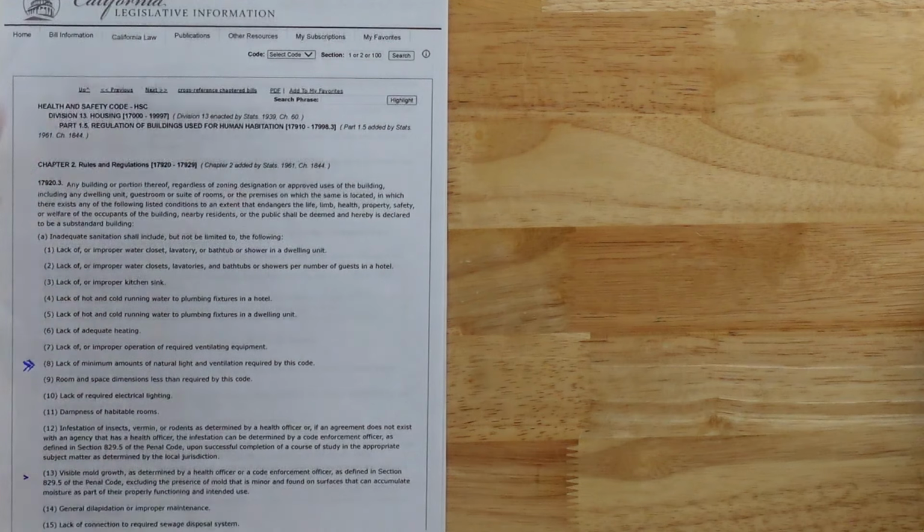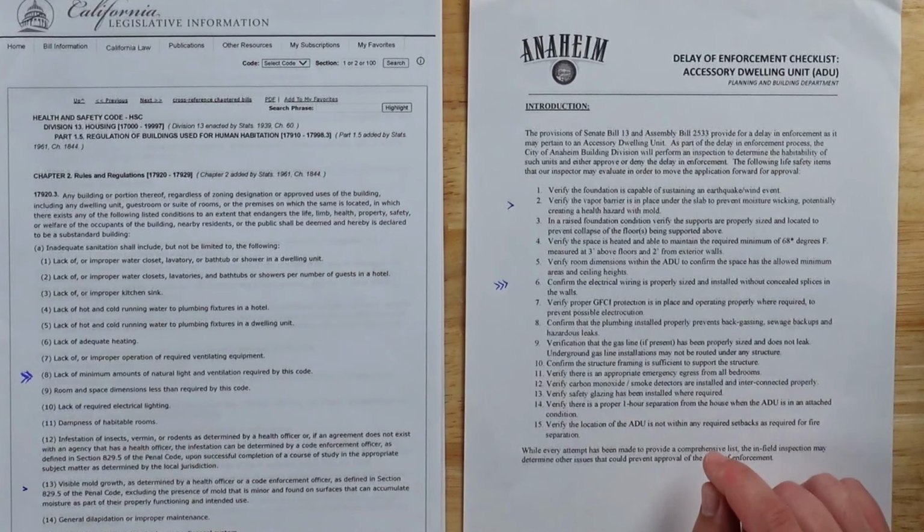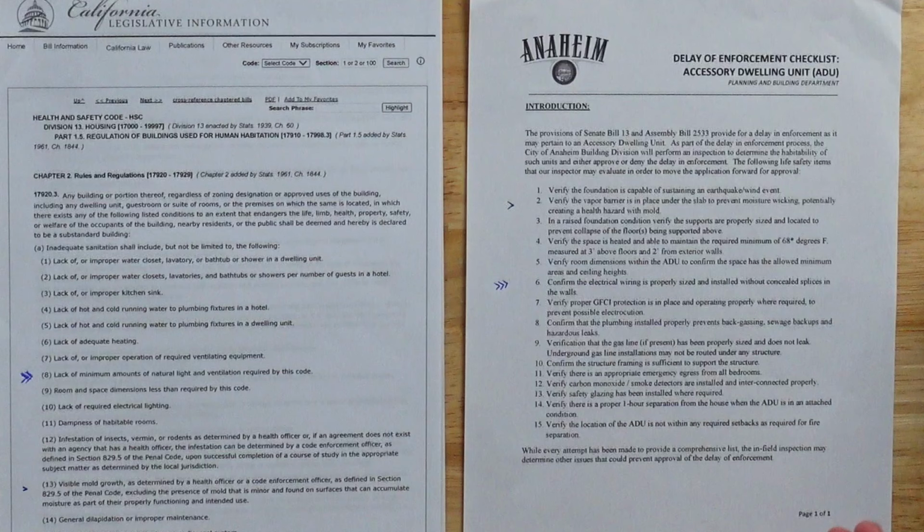They've kept more of the language, but they've stripped out the definition of an inspector. Still useful, still on target, right? Now let's go to the city of Anaheim. This is one of the one-pagers I was talking about. And here you see it all fits on one page, so you think it might be an easier checklist.